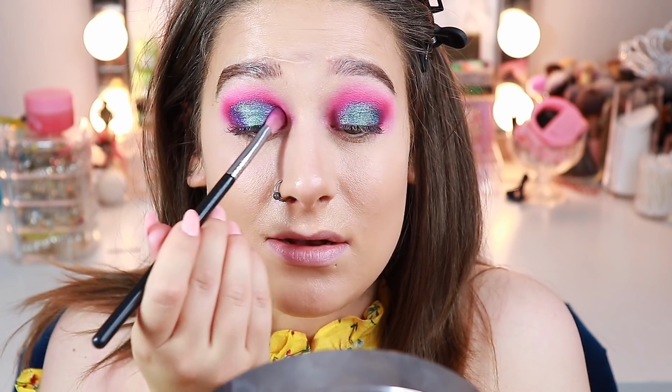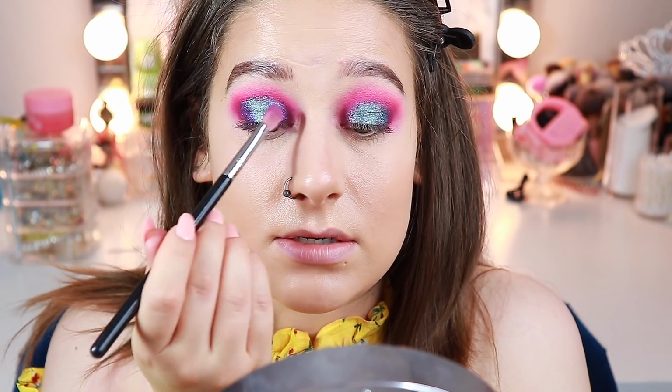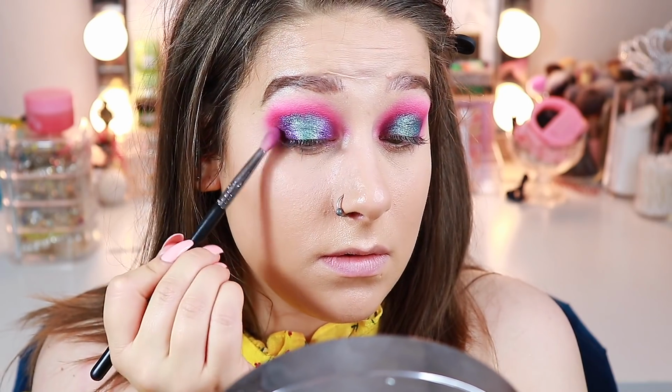And then I'm taking the shade Aubergine once again, and I'm gonna place this so that the matte drags into the shade Salma. Same thing here.